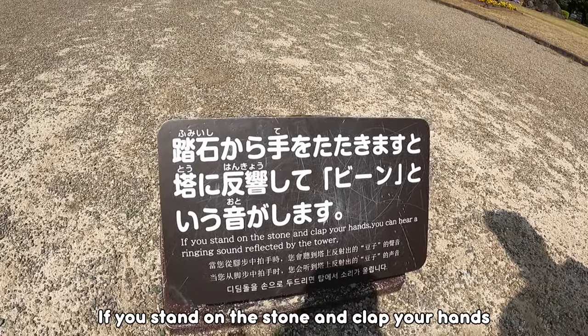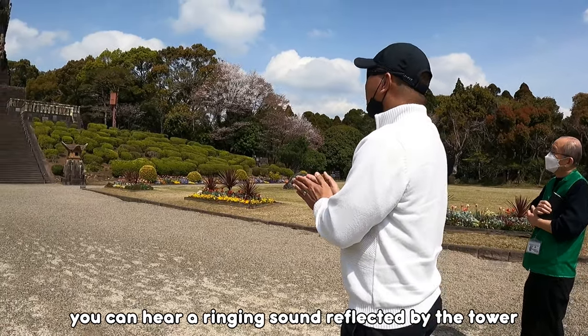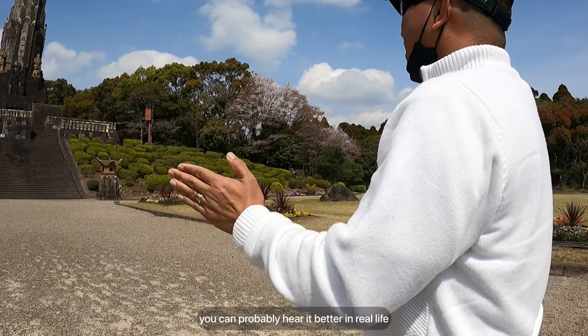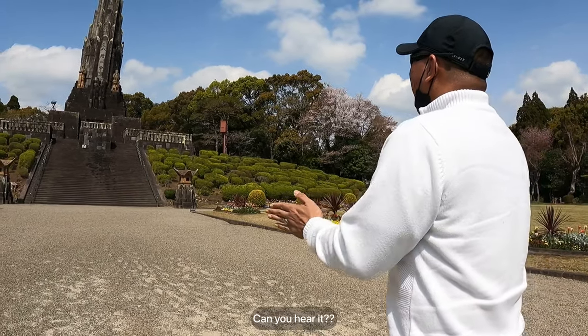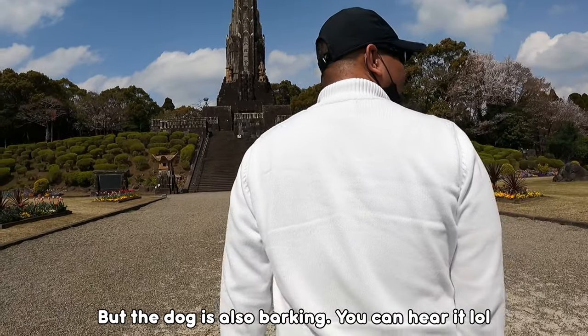If you stand on the stone and clap your hands, you can hear a ringing sound reflected by the towers. Oh! Wow! Wow! But the dog is also barking, you can hear it.